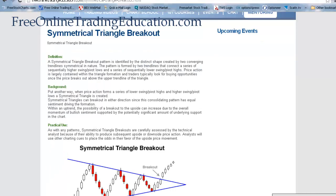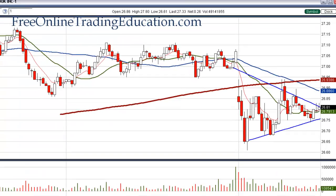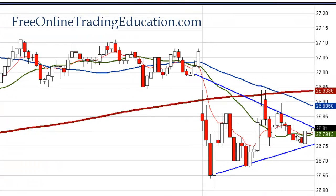Here's what I have to say about it, and here's a picture of it, where it is going back and forth like a coiled spring ready to explode, either to the upside or to the downside. It doesn't always get this far down to the apex, but sometimes it does. Let's take a look at this one. As you can see, it's getting tighter and tighter and tighter, ready to go. I said if it does break to the upside, I want to be long. Had an order set. Let's see what happened next.